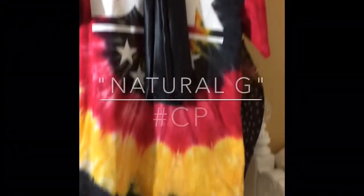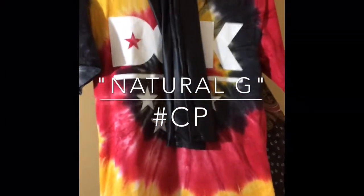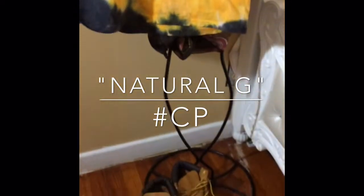Now for my outfit, I decided to go with this t-shirt I got from Zumiez and these leather leggings that aren't so heavy, and I paired that off with my Timberland boots, and it came out looking so nice.